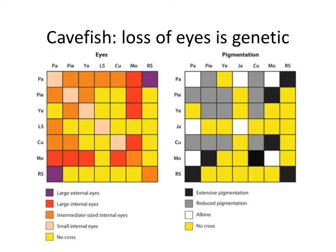Yes. Right, the lower left and the upper right corners have combinations where both of the parental populations are eyeless and pigmentless, but crosses between them produce not only eyed offspring, but pigmented eyed offspring, which could be evidence that there's a single gene that you can mutate that causes loss of eyesight plus loss of pigmentation at the same time. That's the concept of pleiotropy. That you can have one gene that has multiple effects. You can make one change, like a deletion or a point mutation, that will have numerous different types of outcomes in the organism.